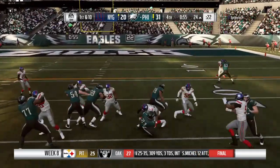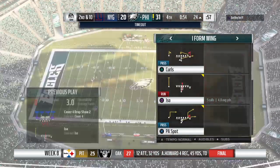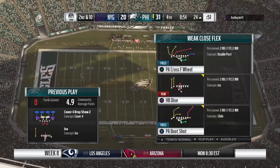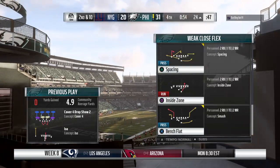The give is to Elliott, and nothing doing. He's immediately taken down at the line of scrimmage. And play is stopped here. Timeout. It's the defense calling the timeout here, as they get the stoppage with a little over 50 seconds left to go in the game.